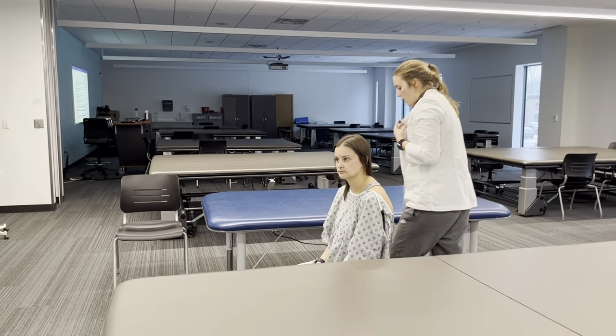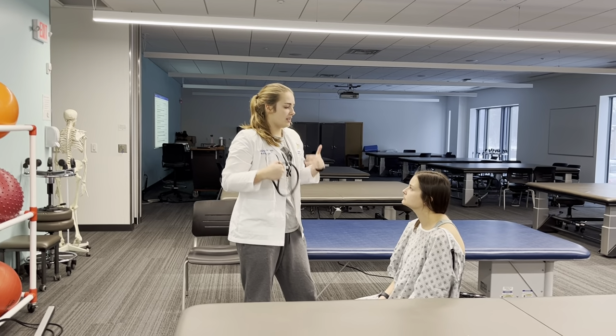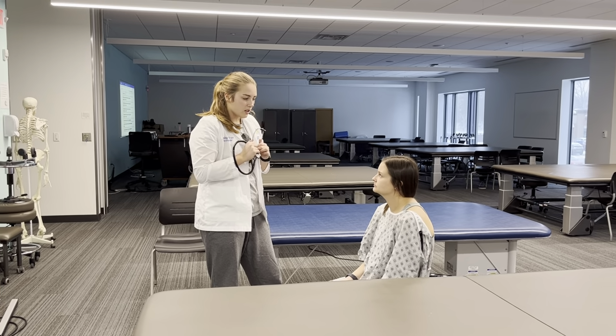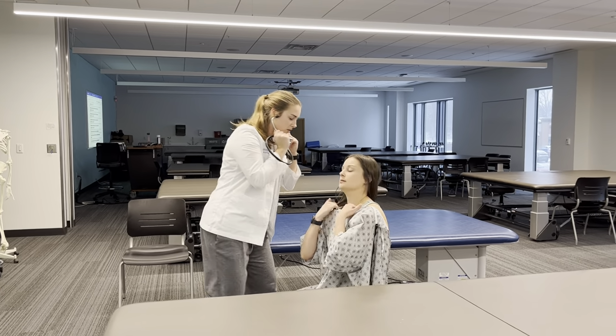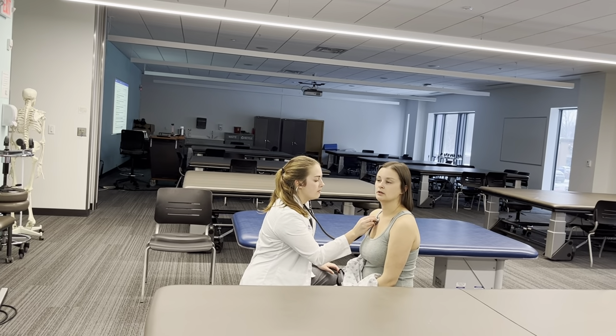All right, so next thing I'm going to do is some auscultation. I'm going to have you breathe in and out deeply as I listen to the different areas of your lungs, okay? All right, I'm going to have you pull down. We're going to start with your anterior view. All right, and breathe in.